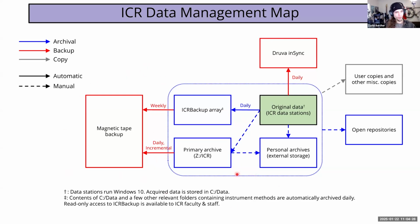Really, the primary archive that we have is actually just a Windows share folder, a Windows shared network drive, which is assigned the letter Z. Our component of it is Z/ICR. So people manually transfer data there for archival, which is theoretically indefinite, but we don't really have a good plan for the long term as to how to maintain this. People also manually maintain their own personal archives.